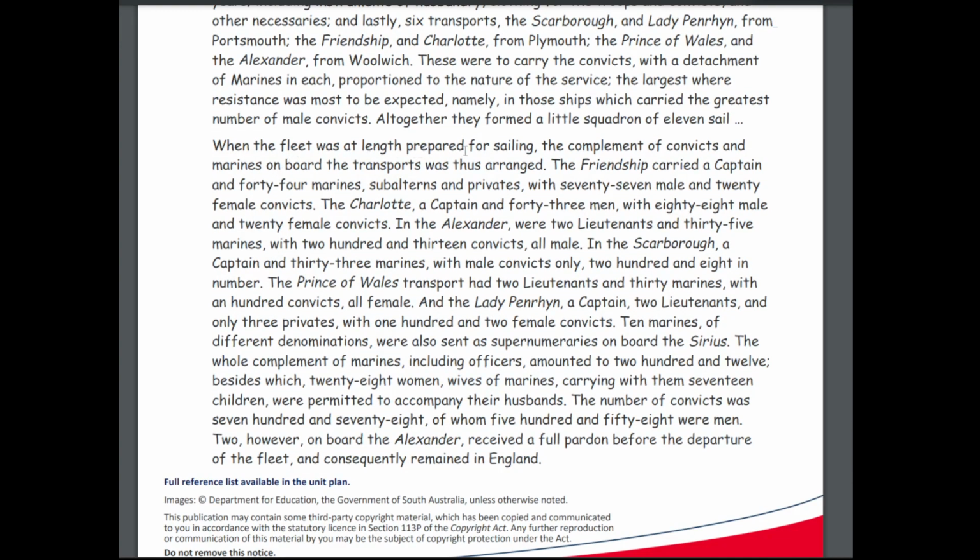When the fleet was at length prepared for sailing, the complement of convicts and marines on board the transports was thus arranged. The Friendship carried a captain and 44 marines, subalterns and privates, with 77 male and 20 female convicts. The Charlotte, a captain and 43 men, with 88 male and 20 female convicts. In the Alexander were 2 lieutenants and 35 marines, with 213 convicts, all male. So on the Alexander, they had the most marines, the most soldiers, because they had 213 convicts and they were all male. So they're probably dangerous convicts. In the Scarborough, a captain and 33 marines, with male convicts only, 208 in number. So 208, and the Alexander had 213 male convicts. So the Scarborough also has a lot of male convicts and a lot of guards, a lot of marines.